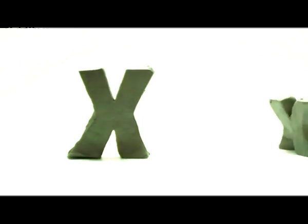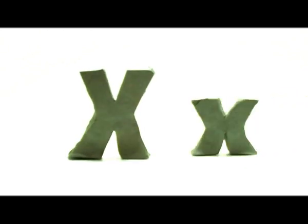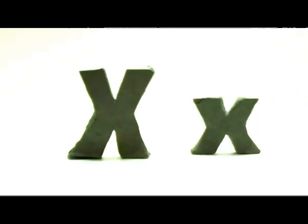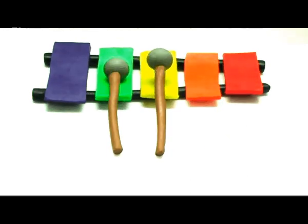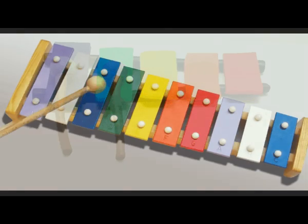Big X. Small X. Xylophone. I can play the xylophone. Xylophone.